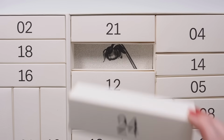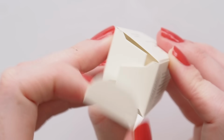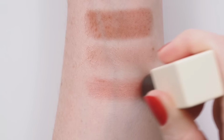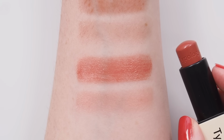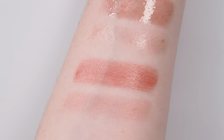Did they save the best till last? I think tinted balm lovers might think so. A full-sized replenishing tinted balm in Rosewood Pink finishes off the countdown in box 24. Grabbing my existing Rosewood Pink, this is made with hyaluronic acid, ceramides and plant-based oils for a smooth, lightly hydrating feel and a pretty sheer rose brown tint. My favourite colour from the balm family, and you can smudge it on your cheeks too, even better.